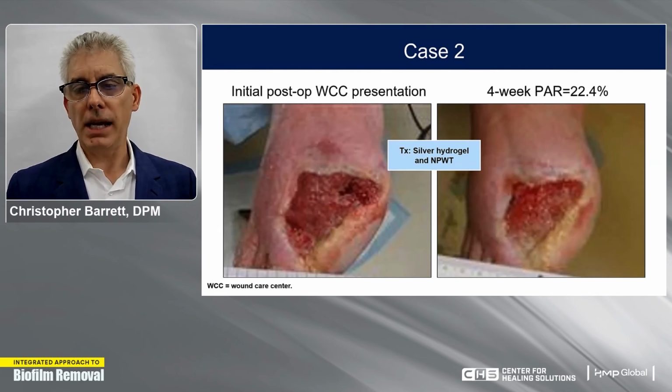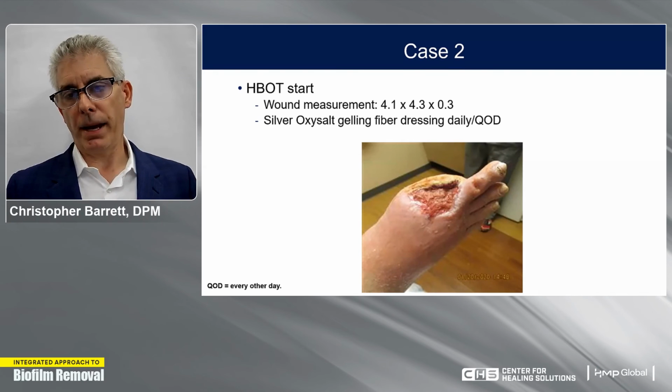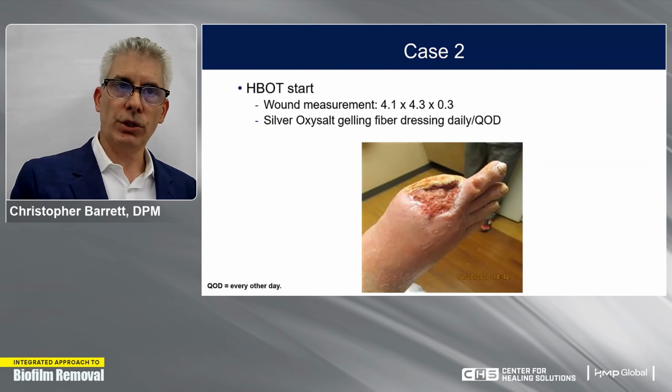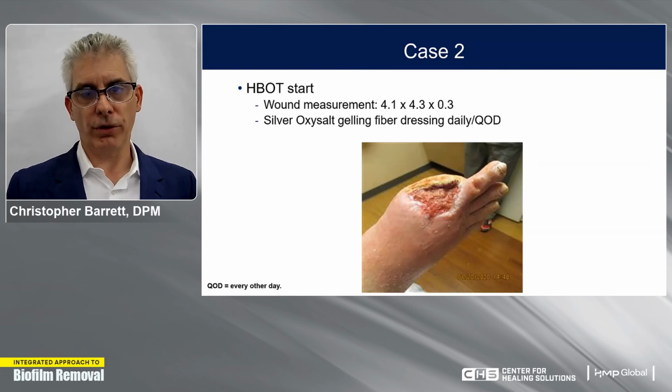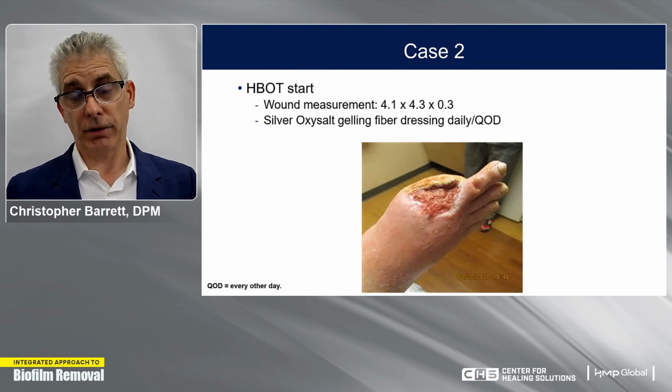Okay, so when he came for hyperbaric therapy, my first choice was to start the silver oxysalt gelling fiber dressing. We have a stalled wound, obviously biofilms involved. And again, you have a wound bed that really needs moisture managed. So fewer dressing changes, but obviously being able to provide the proper antimicrobial with fewer dressing changes, better for the patient, lower cost, more effective bacterial kill.